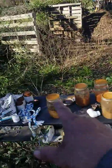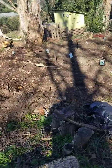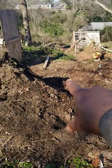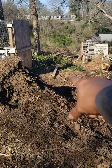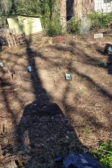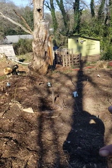So tree, bed again. Chicken coop. Then we get over here where this isn't gonna be, it's still gonna be tree. These are fruit trees. This fig, right? Bed, and this bed is not trees, but these are blueberries, so they stay here.